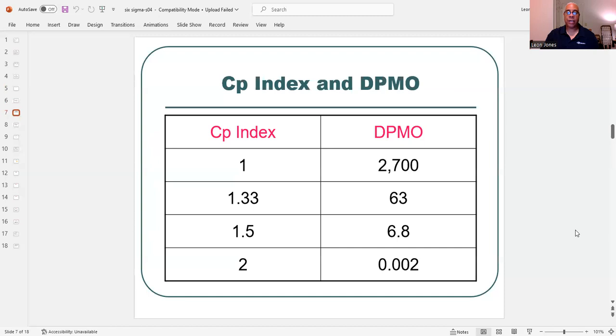Then you have Cp index and DPMO. Again, we're dealing with millions here. So here's all the information. Cp index 1, DPMO is 2700. Cp index 1.33, DPMO 63. And you have 1.5 for the Cp index, 6.8 for the DPMO, 2 for the Cp index, and 0.002 for the DPMO. This is all coming from the equations.